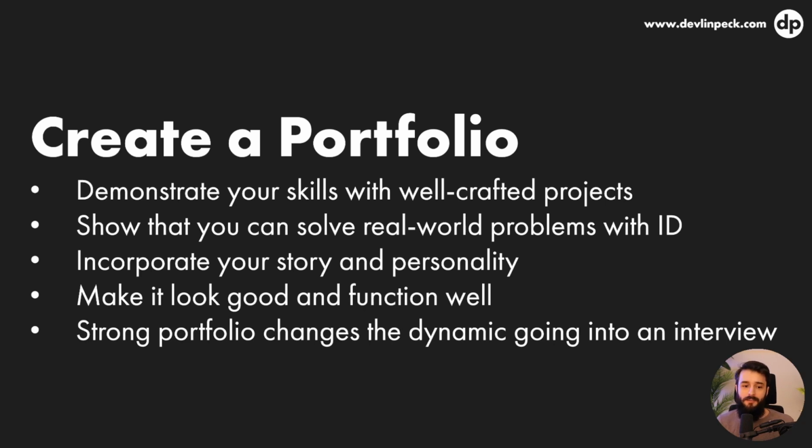And part of the power in this is just that a strong portfolio really does change the dynamic going into an interview. And it's kind of the same thing I said about good visual design, right? If you have a good portfolio and you go into that interview, the person interviewing you, if they've seen your portfolio site, they already know that you can do the job if you've crafted that portfolio well. They already know that you have the skills they need in their company.